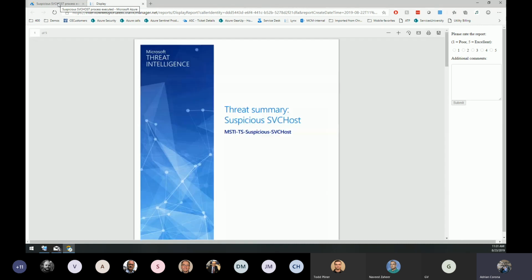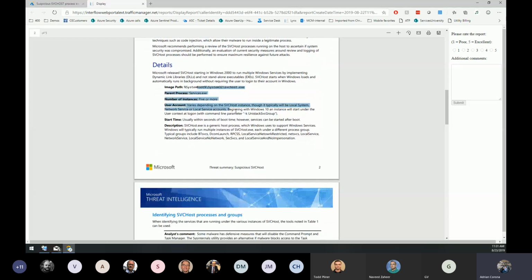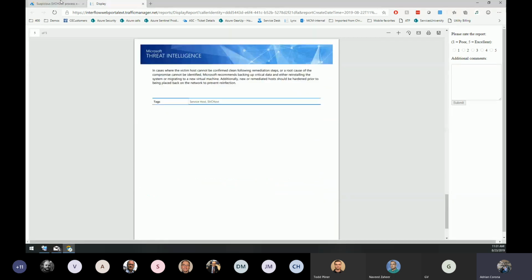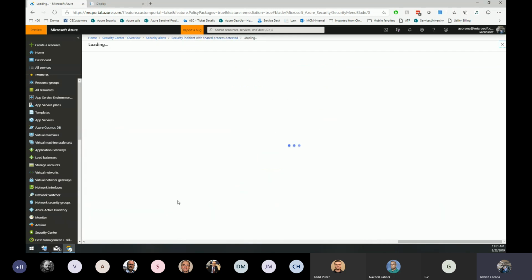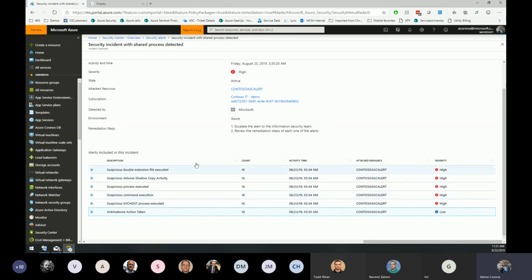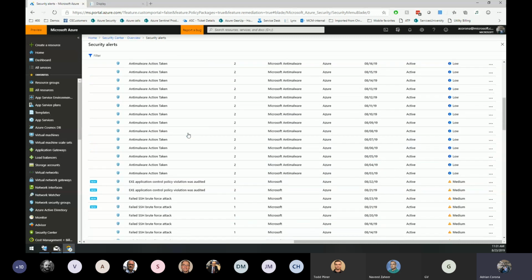So I can see here a report on why we are flagging that. You can get a lot of information on that specific threat, and you can see why we are flagging it, what's the problem, how do I identify it, and what are the recommended actions to remediate this threat. Last but not least, we noticed an anti-malware action was detected. Fortunately, it seems that we blocked the malicious payload before there was some lateral compromise. But this is a security incident that I did not have to do anything to validate.